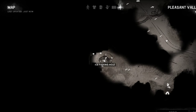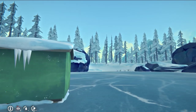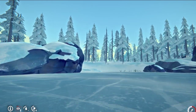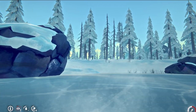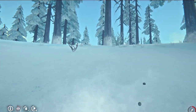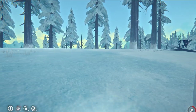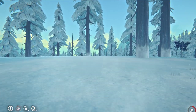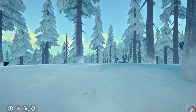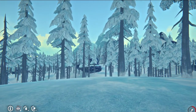So, ice fishing hole. So, we want to go back along this ridge here, so we can cover that area. So that'd be over there, if anybody's keeping track. You're wondering how I know what my directions are. I can't tell you, I just know. I just kind of know from the topography. I've played this game so much in the past that I sort of know how everything is organized.